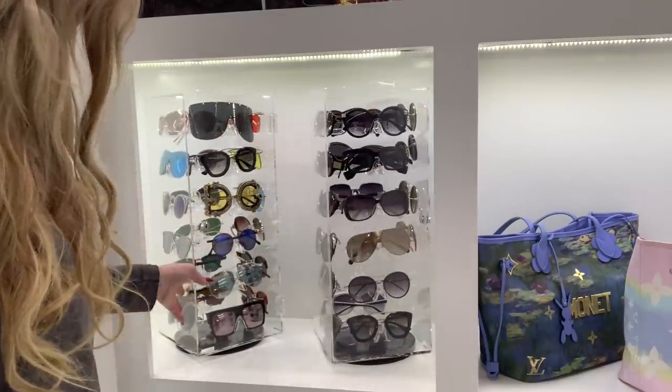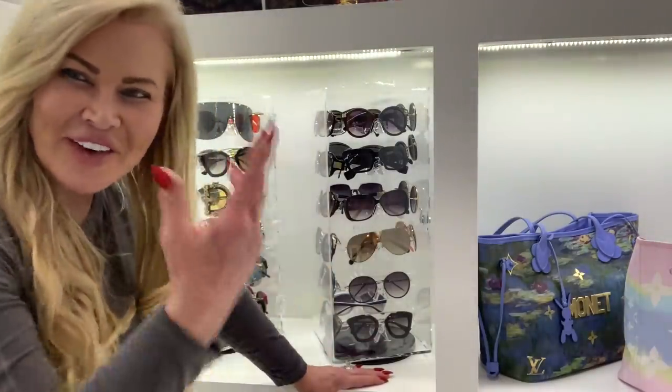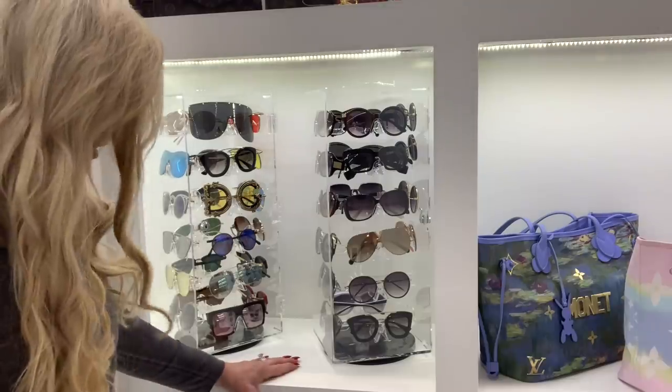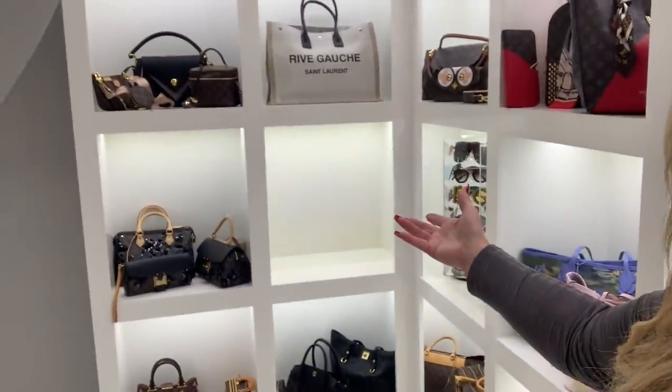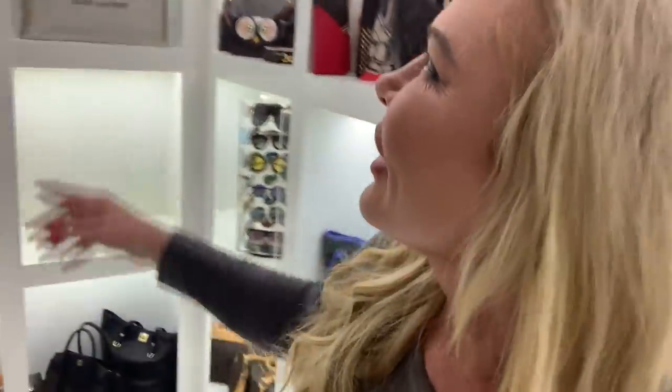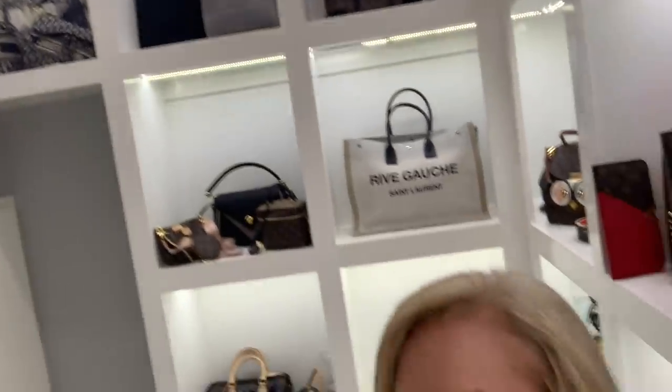But I'm like, what took me so long? How come I didn't think of this earlier? Anyways, it just opened up a new little area so I can get a couple more new purses. I don't know if you saw up there the latest Diors that I've been getting, but yeah, I've been doing a little bit of shopping for myself.